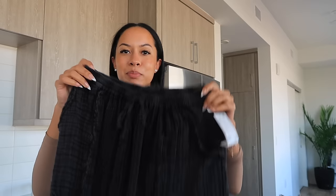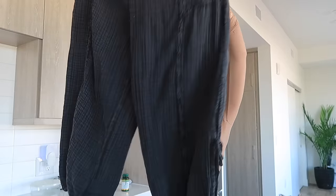And the last thing I got are these really baggy jumper looking pants, or they kind of look like hammer pants. They're these black ones, like balloon pants. They're super baggy at the bottom. And these I thought would be comfy because tomorrow I'm going to a museum and I might wear these with a black Skims top.